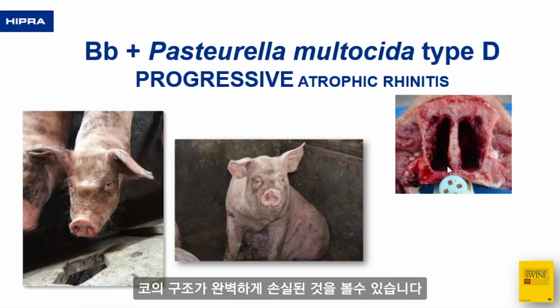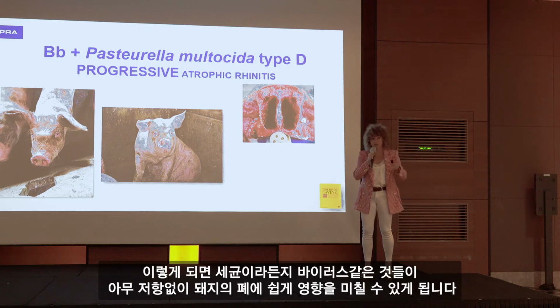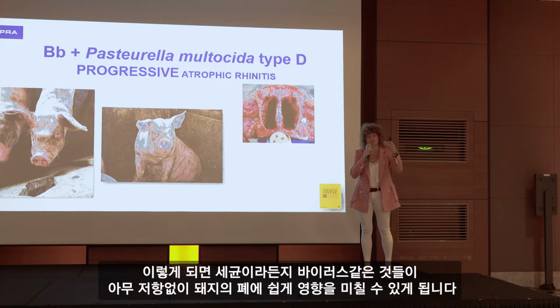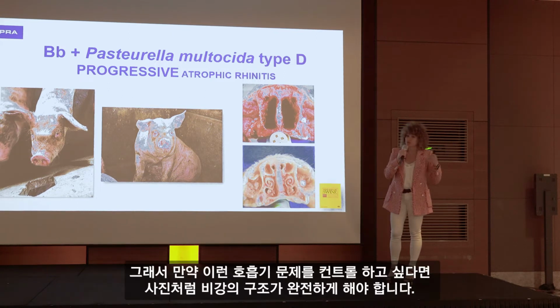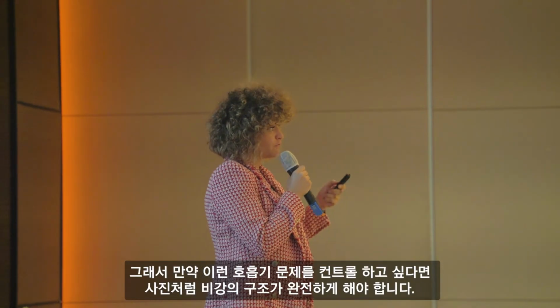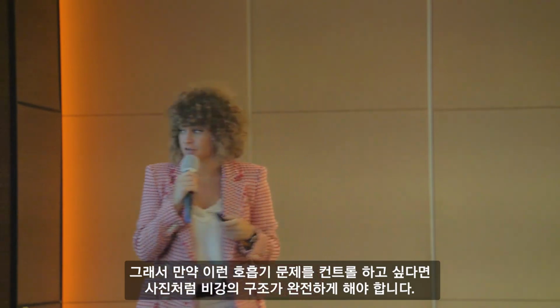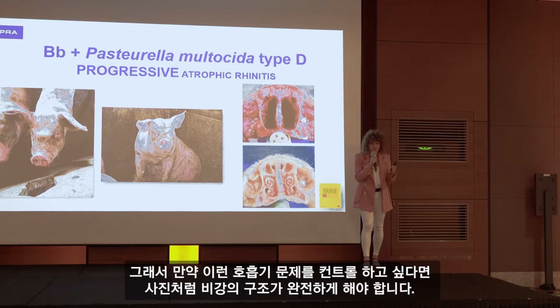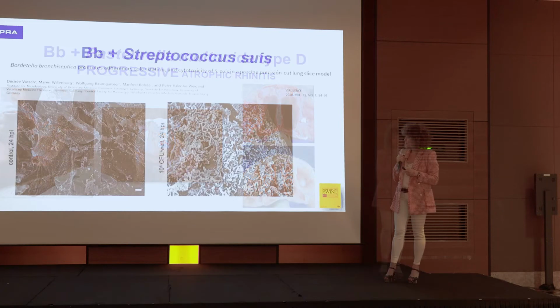And as you can see here, when we lose the complete structure of the nose, we have a free way for any bacteria, virus, or anything to get into our animals' lungs and respiratory system. So if we want to control atrophic rhinitis, but also other respiratory infections, we must be sure that this structure is completely safe and is completely there.